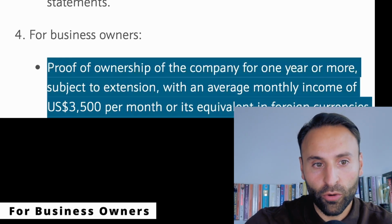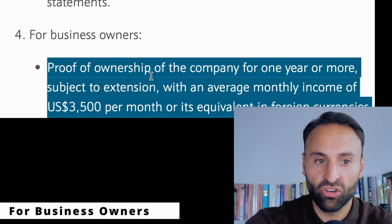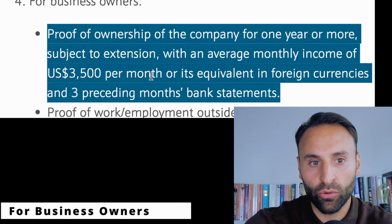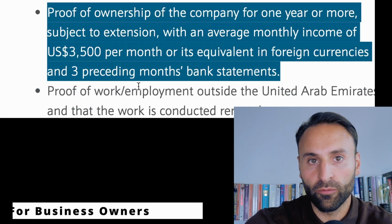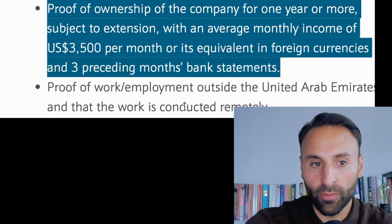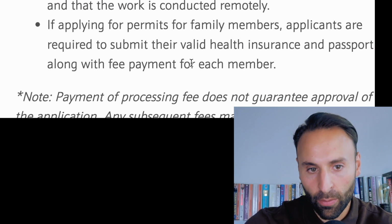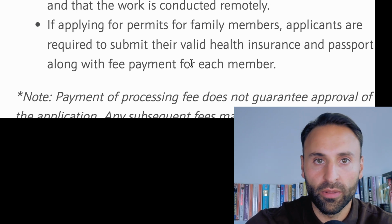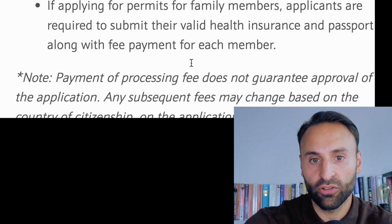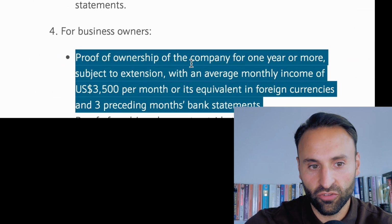Now, for business owners, if you are a business owner and you do want this visa, you of course need all the information again with regards to salary information, proof of ownership of company. Let's say you've got a company in the UK, proof of work and employment. So if you've got employment outside of the United Arab Emirates, and then of course any permits for family members, you need details for them also in terms of specific fees, passports, health insurance, etc.